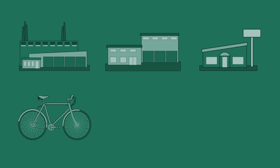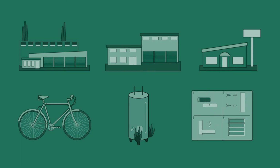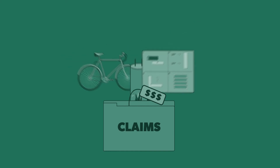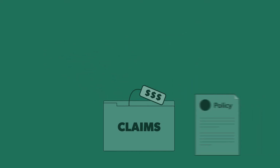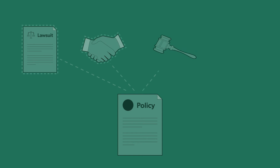The brakes on a bike you manufacture may fail. Appliances you design may have fatal flaws. Product instructions you create may be unclear or misleading. Claims related to these issues come with big price tags, and product liability insurance can help cover costs associated with legal fees, settlements, judgments, medical damages, and more.